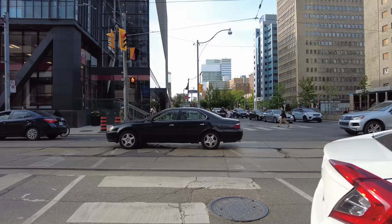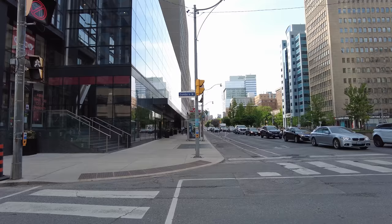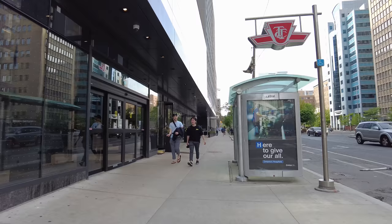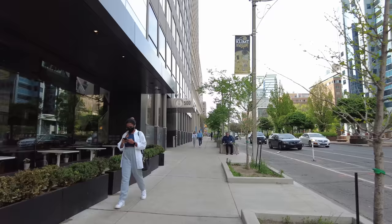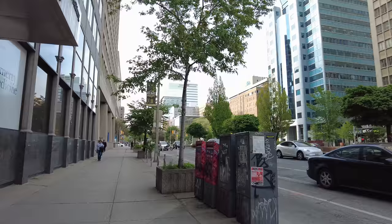And this is the street where a few days ago Arnold Schwarzenegger was seen riding his bicycle. So this is north, up the west side of University Avenue. And this is an area known for four rather prominent hospitals. On the right we have Sick Kids and Toronto General, and on the left is Princess Margaret and Mount Sinai.